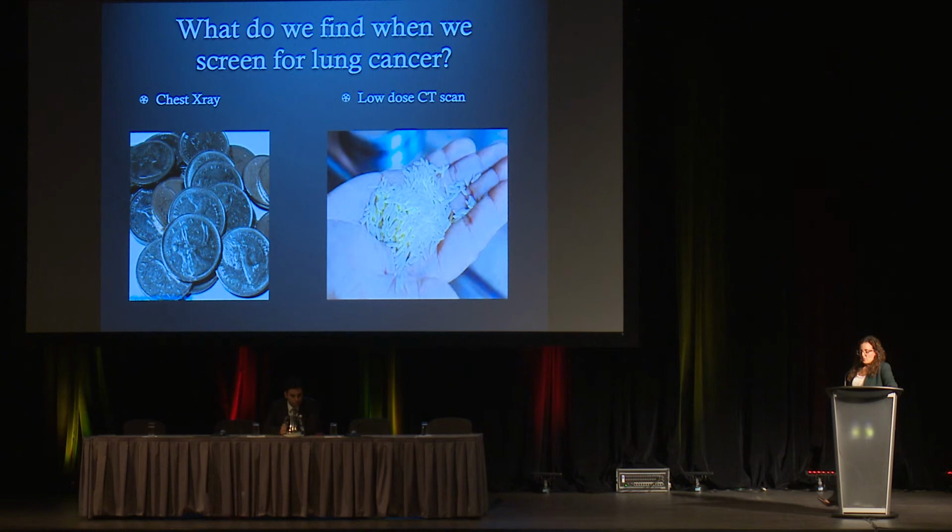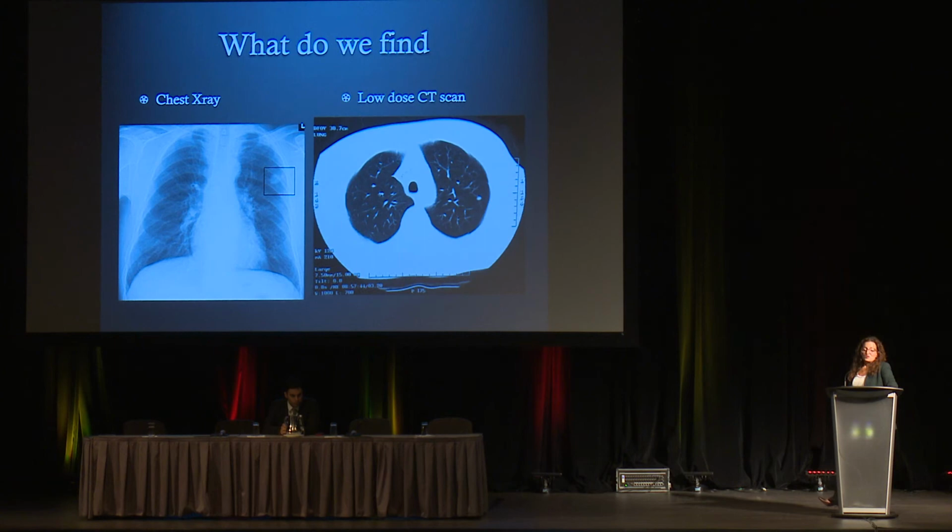This is the actual images we get. On your right, you'll see the low-dose CT. I look at these every day, so maybe it's not as obvious to you as it is to me, but this is a slice of a patient. This is the right lung, this is the left lung, and these white lines are the vessels throughout the lung, and this little spot here is a lung cancer. On the chest x-ray here, this is the right lung, this is the left lung, and you'll see here that there's a lung cancer right there.